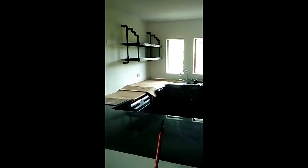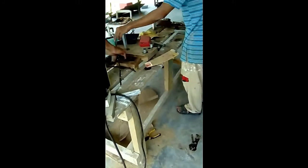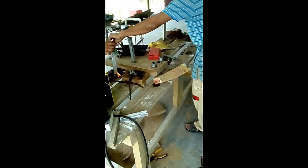One kitchen shelf complete, another one to go up over there. More complication.